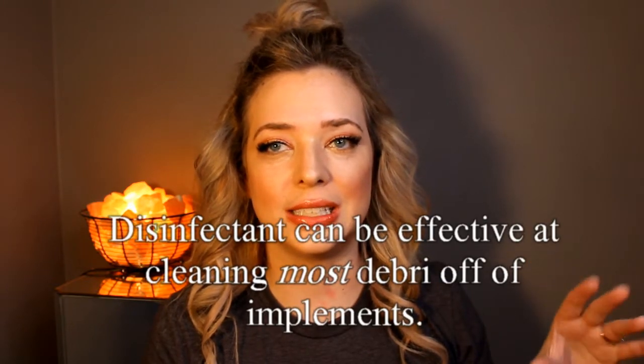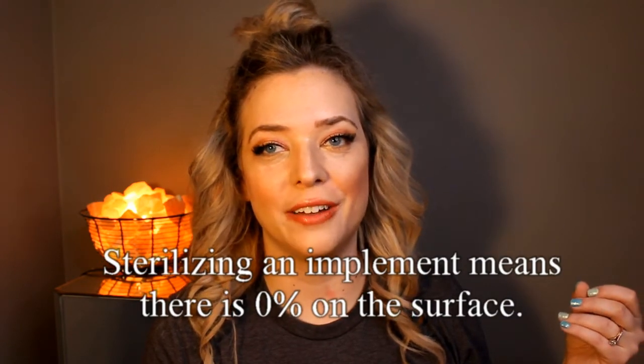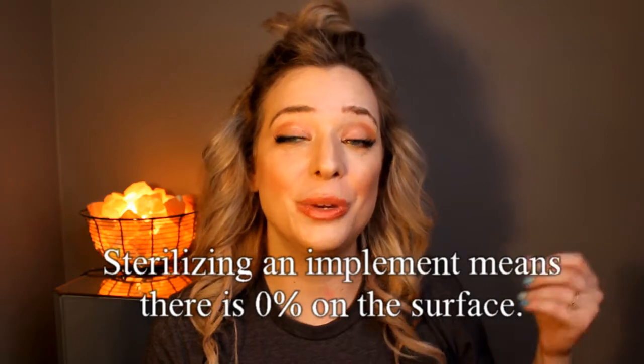Lately, I've seen a lot of UV cabinets and lights out there that say that they're a UV sterilizer. You read the instructions, it says that it kills 99% of whatever's on the surface. A sterilizer does not kill 99% of organisms on a surface. It kills 100% of organisms on a surface. So that's just something going around lately that I don't really like to see, because I don't think it's being 100% transparent.